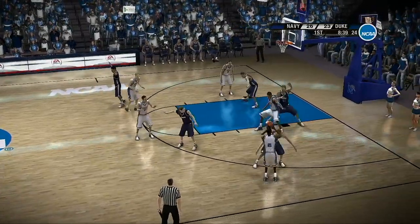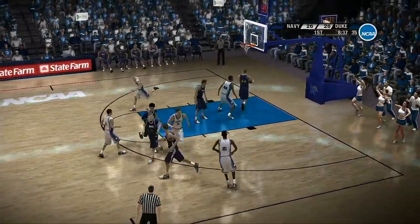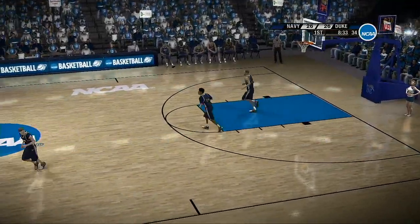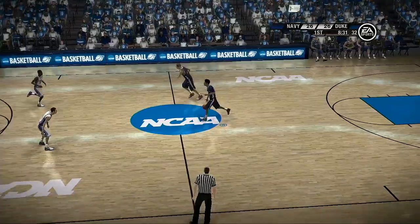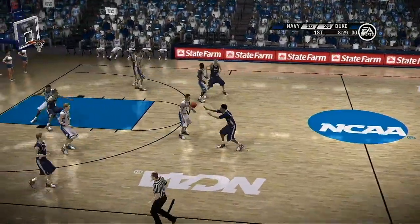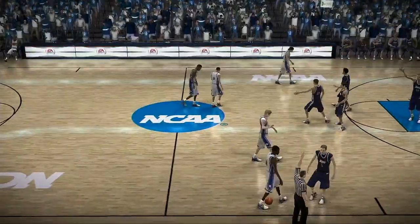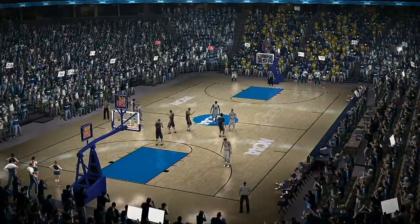Moving it around the perimeter. Lets it fly. Duke are on a nice little run at the moment, partner. They have to remember solid defense leads to good offense, which is what we're seeing right now. Boy, terrible execution on offense. The ball goes out of bounds.